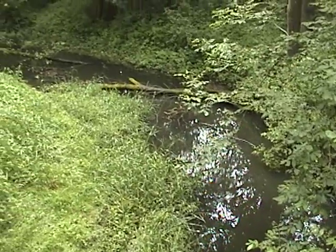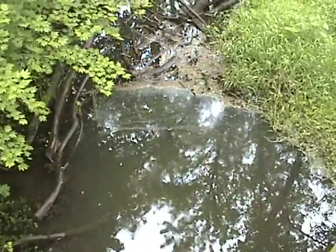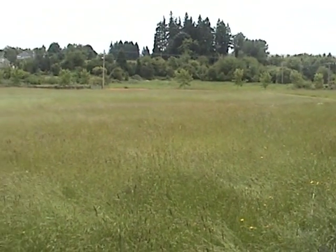Anyway, Grandpa's just testing to see if this will work on this computer. This was Grandpa's old camcorder. It's a little small one. It doesn't take very good video.